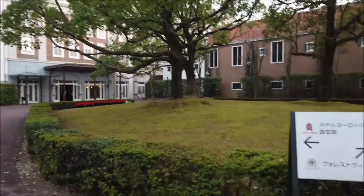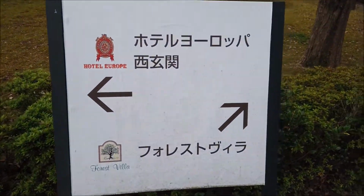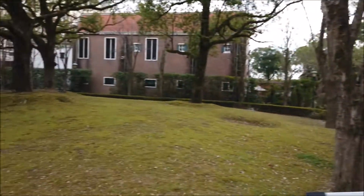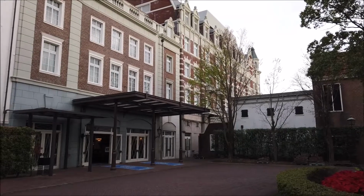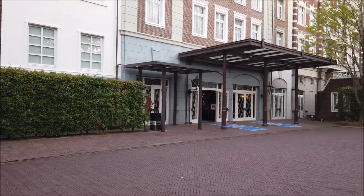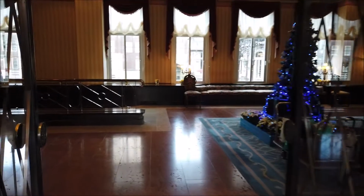Here we are at the main entrance, and as I walk along, you'll see you continue to the right to go to the Forest Villas. Here's one of the hotel buses backing up right now. It's funny to see the main entrance of this hotel on the back side of it, because what you really see where the amazing view is the other side of it. We've got some nice carpet here on front. Let's go ahead and walk on in.